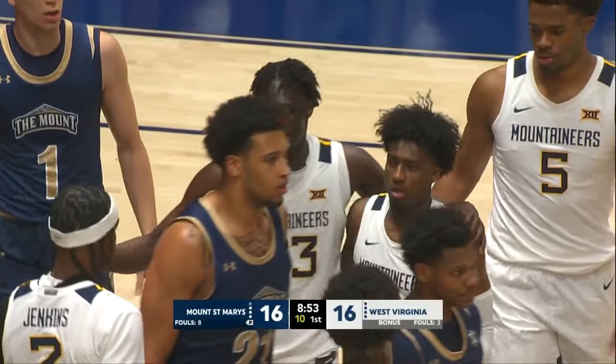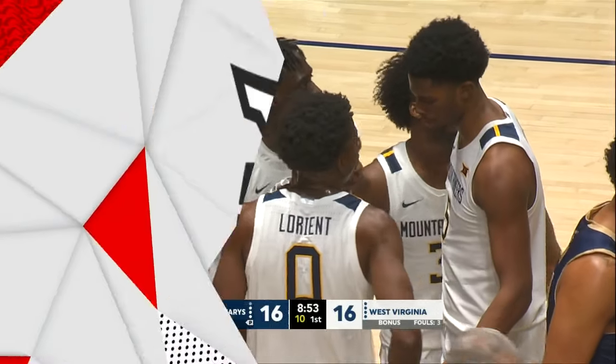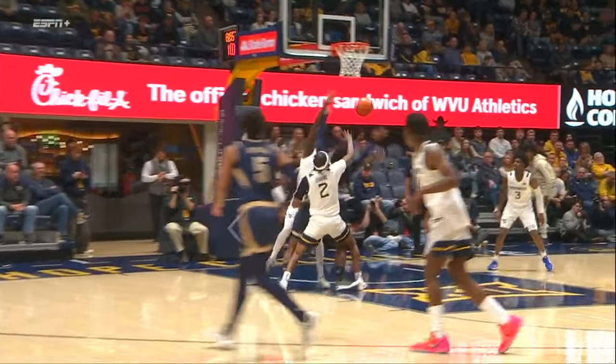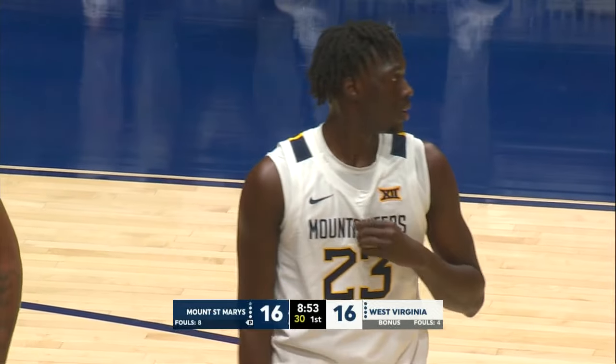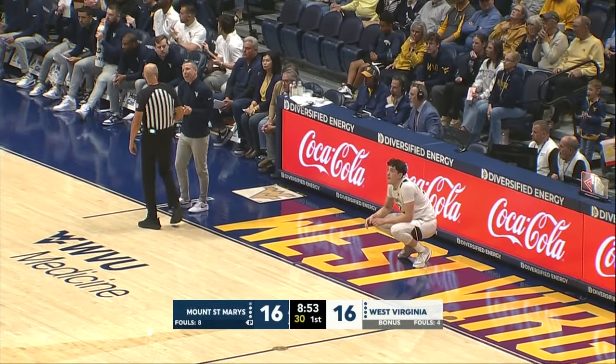And another foul here on West Virginia. It might be back-to-back on Ugasuk. Referee sorting it out. Instead, it will be on Amir Jenkins. Nope, check that. It will be on Ugasuk, two in quick succession. Eagle staff up, probably coming in the game for him. Eagle staff will be permitted to enter after the first free throw here from Lipscomb.